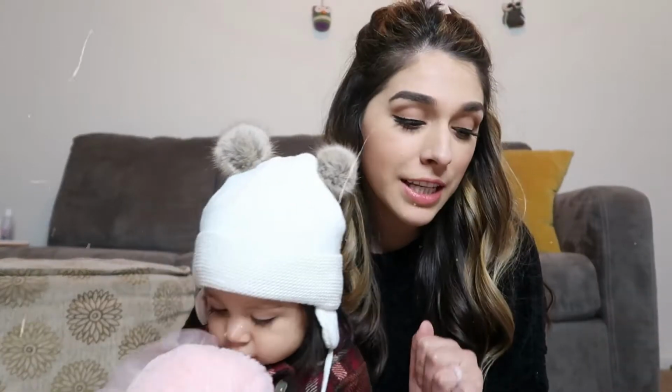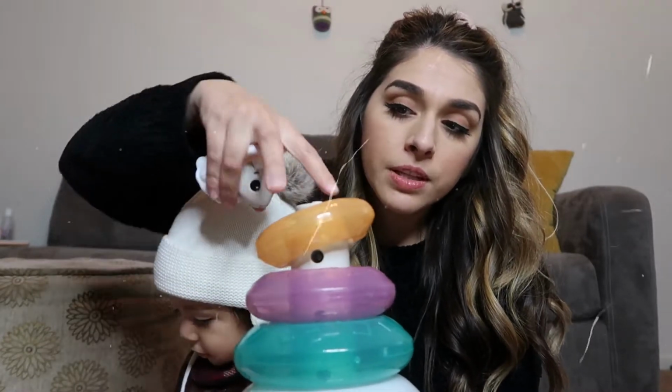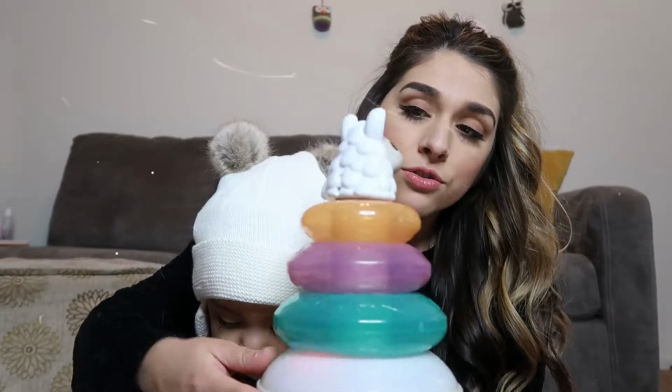Things that Penelope got for Christmas because they're just so stinking cute, and I have to show you guys. One of the first things that she got is this cute little llama toy that makes music whenever you put the rings in them. And when you put the head on it, you can also press down on the head and it just starts singing, which is super cute.